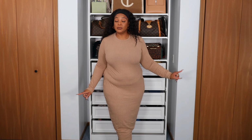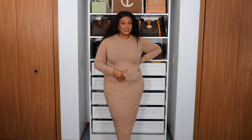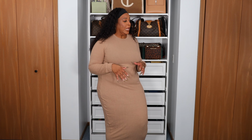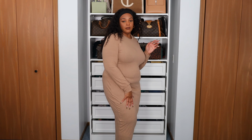We have these Simpler Things ribbed bodycon dress. Love this. I got this in a 2X as well, but this one definitely could have gotten away with 1X because I have a lot of room in here. But I really wanted this light mocha color because I'm into the browns. I'm all the way here for anything earth tone, warm brown. I'm just here for it.